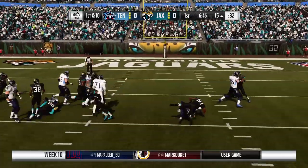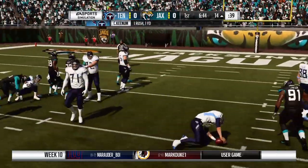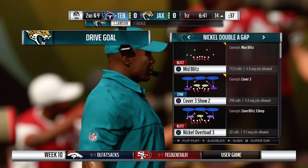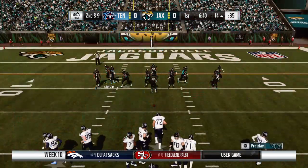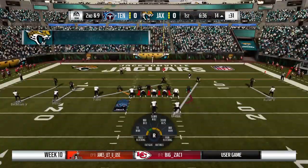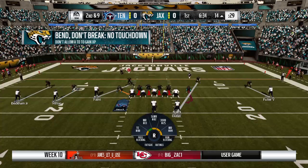They'll start by running the option to the right. Only a yard on the keeper, and it'll be second down. And if you like defensive football, focus on the defensive end on this play. He does everything exactly right. Reads the play and makes sure he spills it for a small gain.